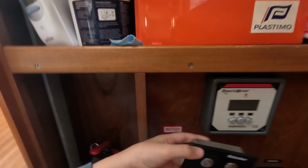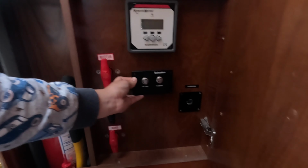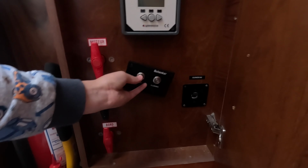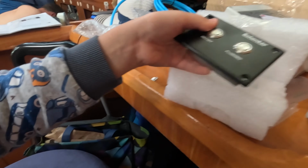over here. I don't think it will go up though. We're thinking maybe it might go down here. Down around here. And I would say that looks good. So then you can just press this button to switch it on, and this button to flush. Yeah, so it's pretty cool having a Watermaker, even though we don't have it fitted.